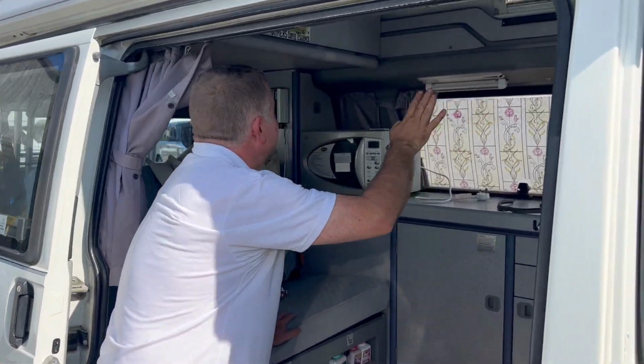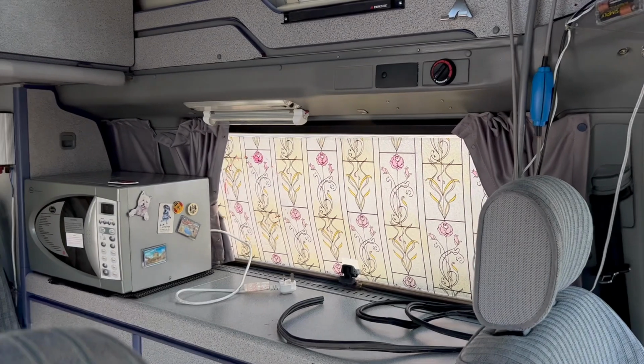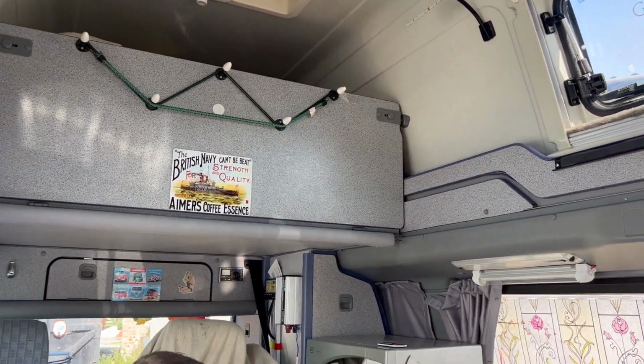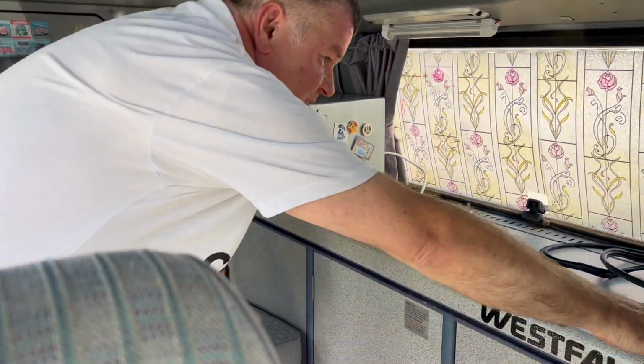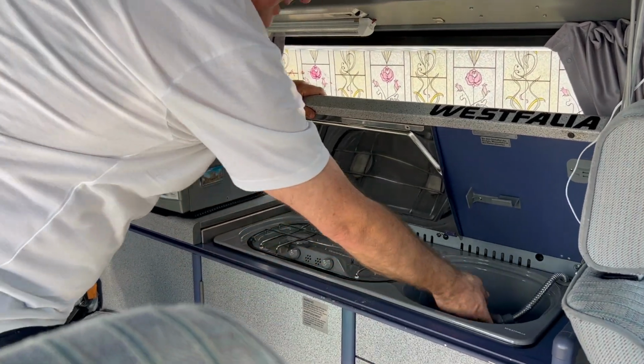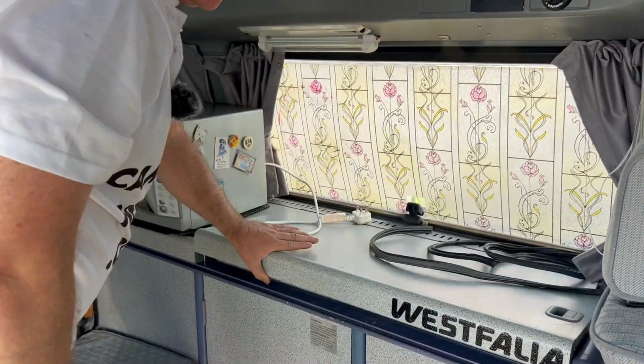Upstairs in here you've got all the original fittings. You've got a double bed up there, so that'll fold down and provide a double bed. What have we got on the side here? We've got a sink or hobs. Oh, we've got both. We've got gas hobs, sink, tap, shower.